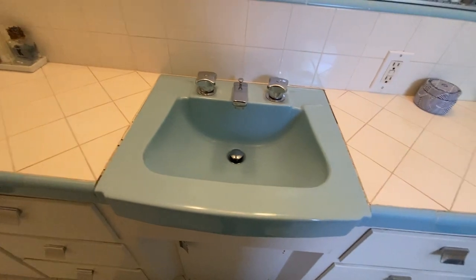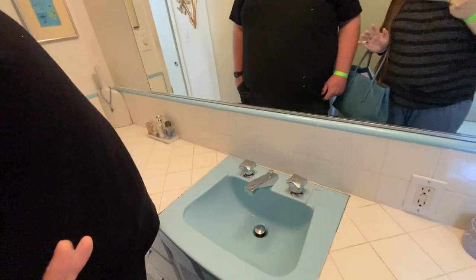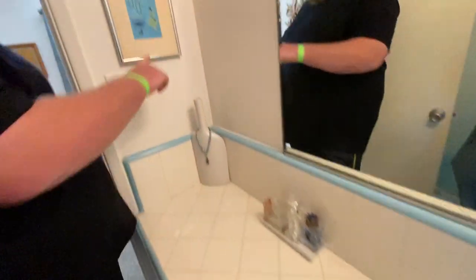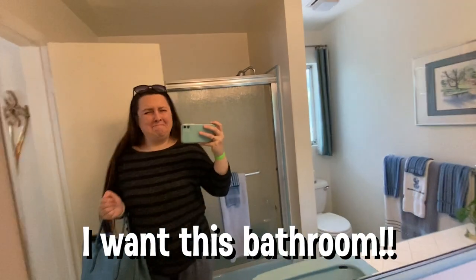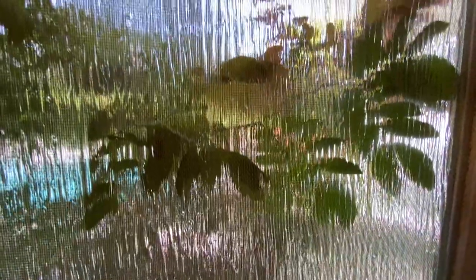You know what's so funny, Blake? Come stand here at the sink. Just stand here as if you were brushing your teeth or something. Doesn't it feel so low? It feels low, feels deep. Narrow, yeah. Smaller. People were just so much smaller back then. So this one has original tile too. Even the glass.